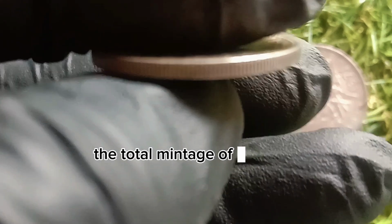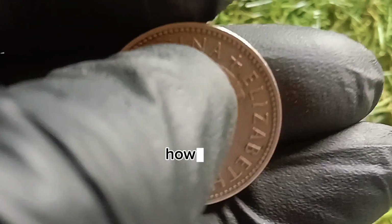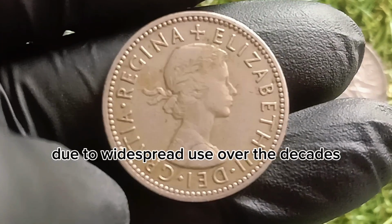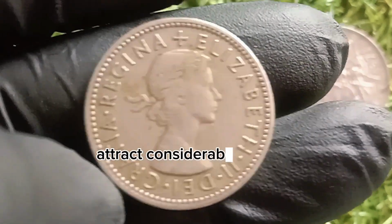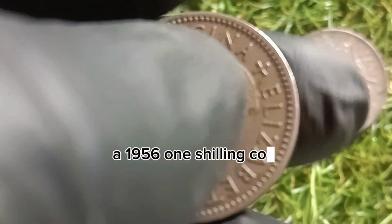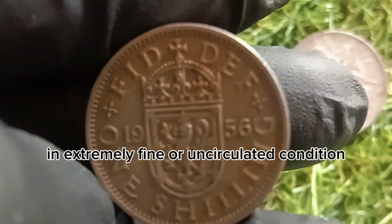The total mintage of the 1956 1-shilling coin was significant, with millions of examples struck to support Britain's post-war economy. However, coins in fine condition are now increasingly scarce due to widespread use over the decades. Coins that have been preserved well, with visible detailing on the lion and minimal smoothing on the Queen's profile, attract considerable interest. In today's numismatic market, a 1956 1-shilling coin in fine condition is typically valued around 7 to 15 USD, but this price can rise steeply for examples in extremely fine or uncirculated condition.